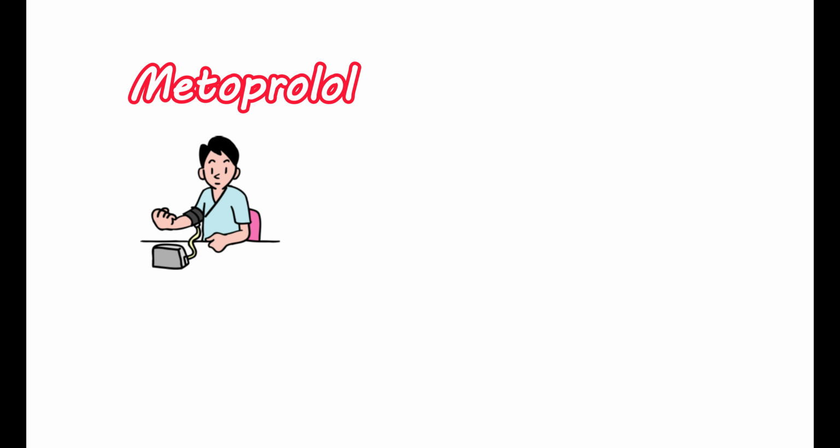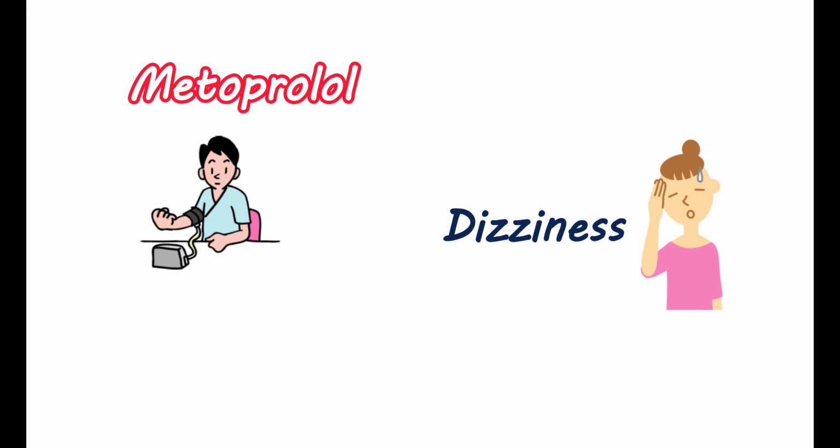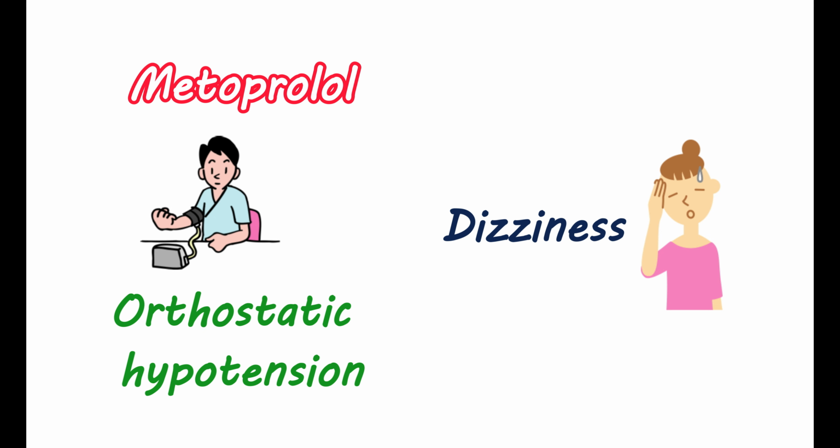Metoprolol is actually indicated to reduce your blood pressure. But when this blood pressure is reduced to a significant level, it produces symptoms like dizziness, lightheadedness, and fainting. It may also produce orthostatic hypotension, leading to a risk of falling when you change your posture. Normally, when you're going to change your position, your blood pressure should be increased to withstand gravity. But whenever this metoprolol is used, this increase in blood pressure may not be maintained, leading to a risk of falling.